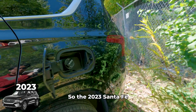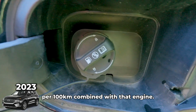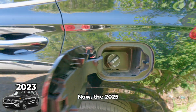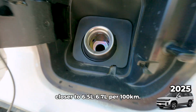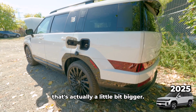So the 2023 Santa Fe, or any of those older gasser models, had about 9 liters per 100 kilometers combined with that engine. Now, the 2025 and 2026 hybrid options offer closer to 6.5, 6.7 liters per 100 kilometers. So you're getting much better fuel economy for a car that's actually a little bit bigger.